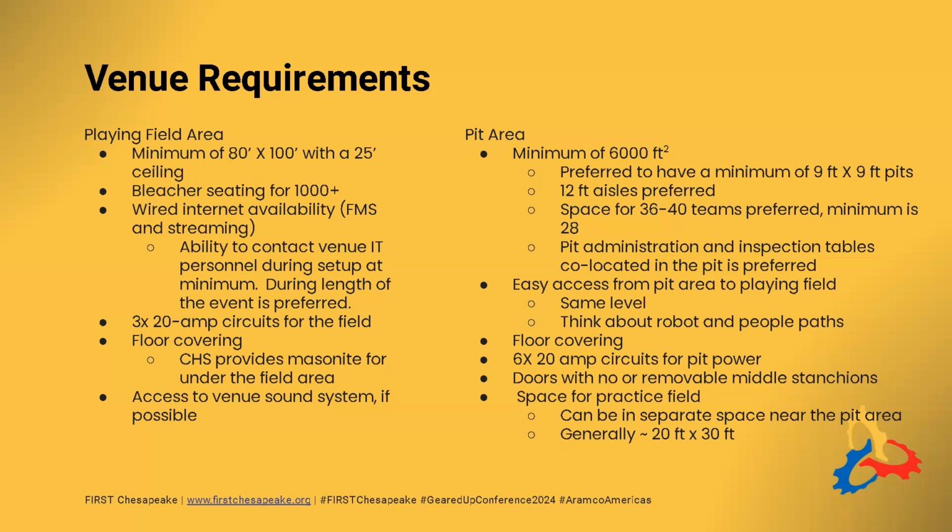Easy access from the pit area to the playing field. So this is one of those things to think about before you even fill out that application process, right? We need to make sure that robots can get from wherever the pit area is to the competition area, preferably without having to remove bumpers, right? So double doors, if the stanchion in the middle can be removed, all of those kinds of things. So think about the path a robot would take to go from that pit area all the way to where the playing field is, as well as how it's going to get to the practice field, if those are not in the same space.